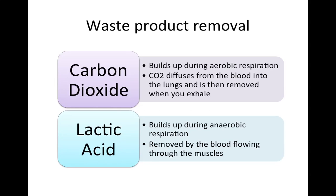The CV system also removes waste products such as carbon dioxide and lactic acid. Carbon dioxide builds up during aerobic respiration and diffuses from the blood into the lungs and then can be removed when you exhale. Lactic acid builds up during anaerobic respiration and is removed by the blood flowing through the muscles. During exercise, the 2 waste products have a higher build-up, so the CV system has to work harder to remove them.